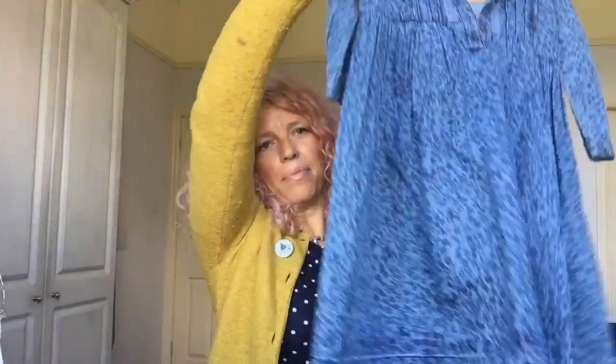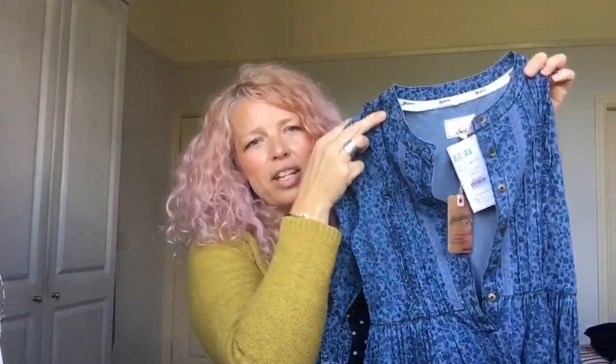First thing is a little dress for my daughter. Lovely little Immy. It's a manta ray dress. Bought new with tags. Was £24 from Debenhams. £2.99. I paid for that. Well, she paid for it actually, bless her heart.